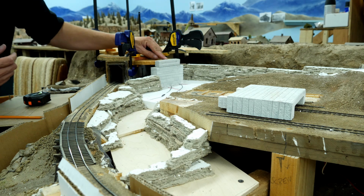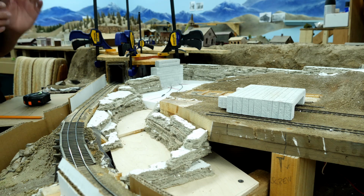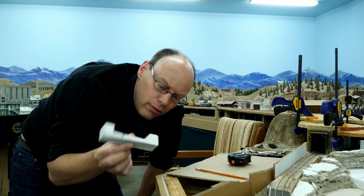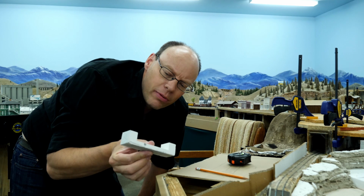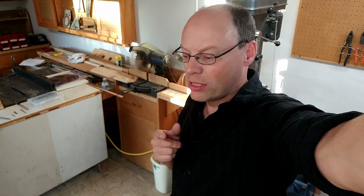Woohoo! There's a little bit of a lip there still, and that's probably a good thing. And in case you were wondering, or even if you weren't wondering, Jim had made this and it's made out of hydrocal. So it was pretty easy to cut. I'm gonna try the radial arm saw this time instead of the bandsaw.